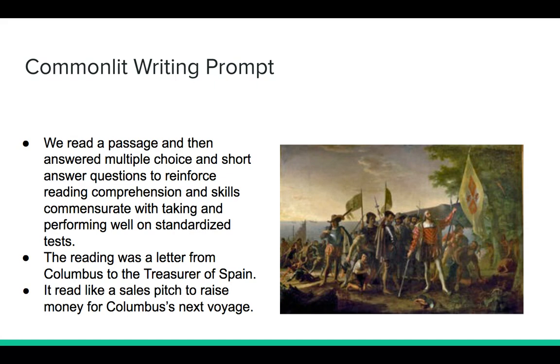We had a common lit writing prompt. We read a passage and then answered multiple choice and short answer questions to reinforce reading comprehension and skills commensurate with taking and performing well on standardized tests.